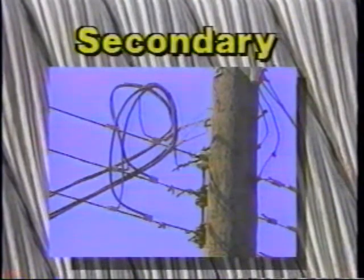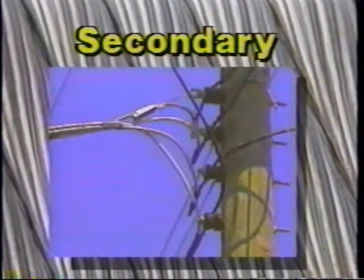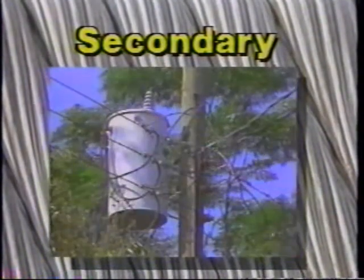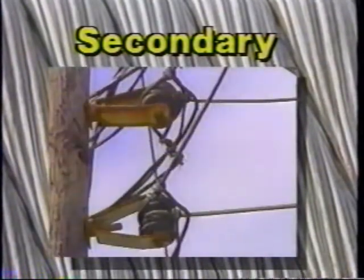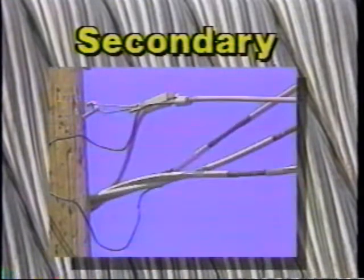A third type of conductor is the low voltage secondary. Customer service wires are attached to these low voltage secondary lines. These conductors may either be open-faced bare wires on small insulators or wrapped insulated conductors around a single bare neutral cable. The insulated conductors will usually be gray or black.